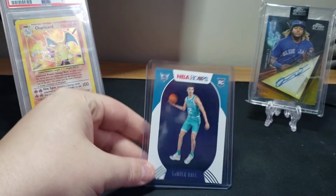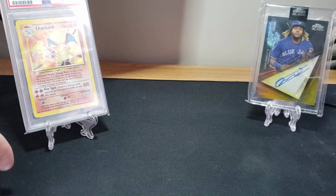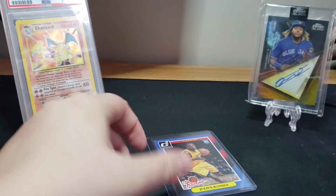Yeah, LaMelo. So those were like the big two. I'm thinking about throwing a Patrick Williams in there, but for my first HGA submission, I think 30 cards is a pretty big start. So right here we got a Jarius Randle rookie.